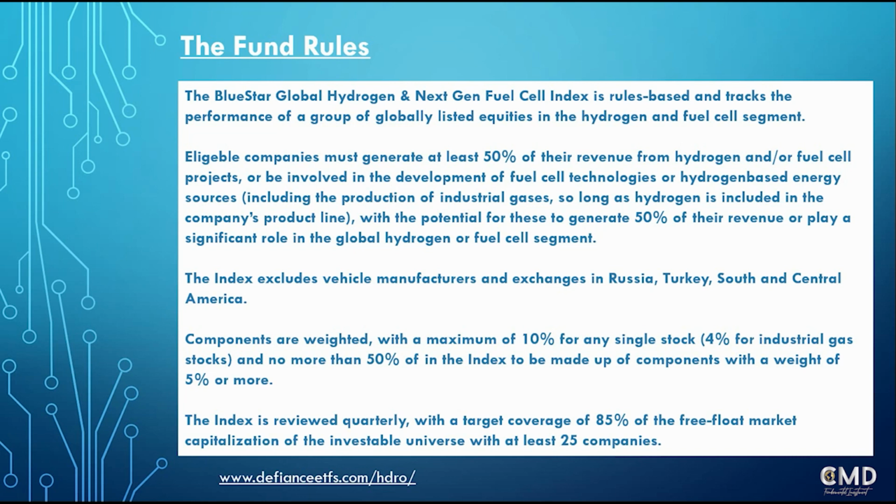Components are weighted with a maximum of 10% for any single stock, 4% for industrial gas stocks, and no more than 50% of the index to be made up of components with a weight of 5% or more. So again, some clear rules. This is quite similar to what ARK Invest has. 10% is the maximum in general. So if a single stock grows exponentially, then obviously they will have to reduce their position to live up to these 10%.